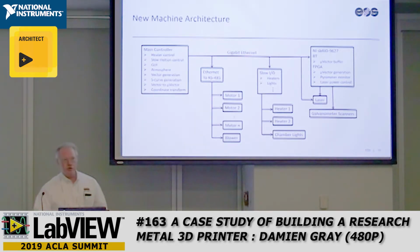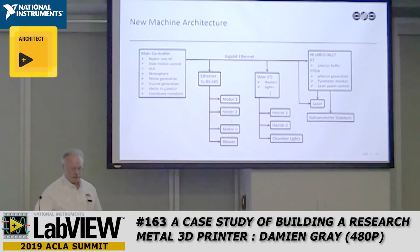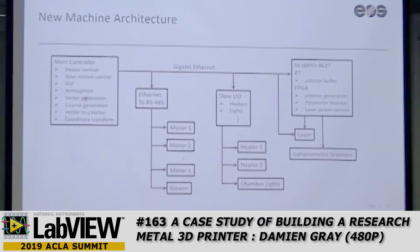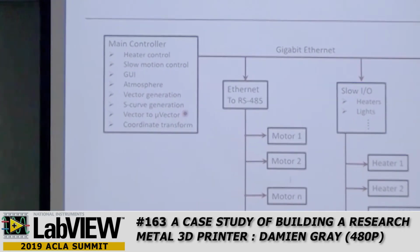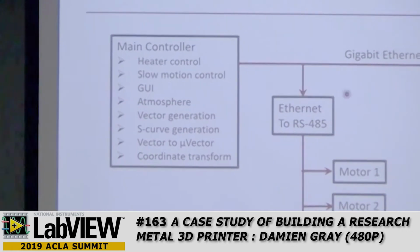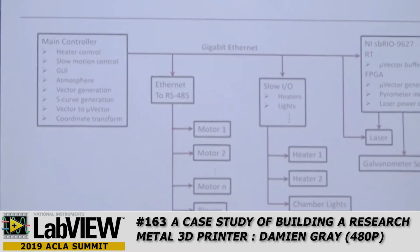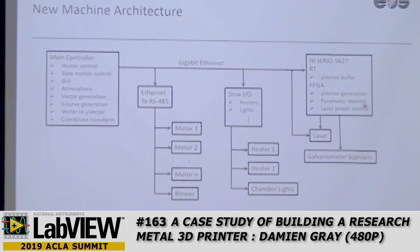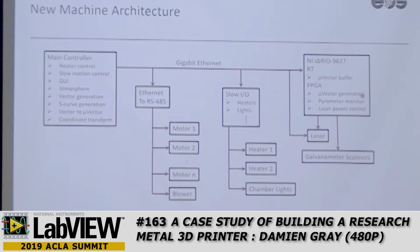And so this is our new machine architecture. You can see the major change in this is that the S-curve generation, the vector to microvector, and the coordinate transform have now been moved from the SP reel, which is now SP reel, so the C reel, over to the bank controller. The embedded controller here is now handling... it's still clocking the microvectors out, so it's still doing the synchronous I/O to run these, but it's also monitoring the pyrometer and doing laser power control of that stuff.